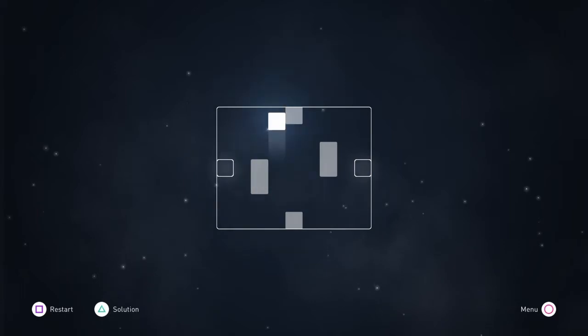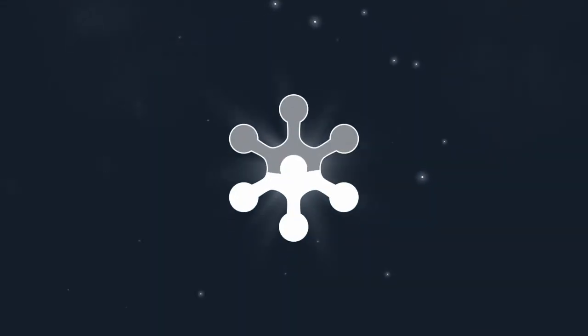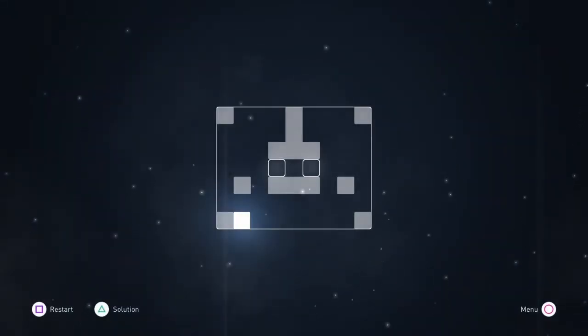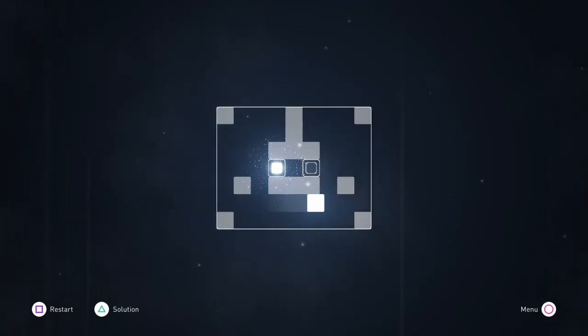And lastly, the next main positive, as you can see down at the bottom of the screen: triangle is a solution. This means if you are doing the later stages and you end up getting stuck, not to worry fellas, there's a pre-recorded solution on how you can best solve the puzzle.